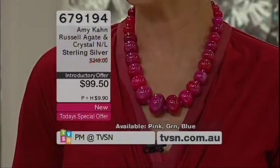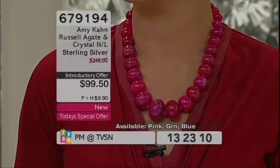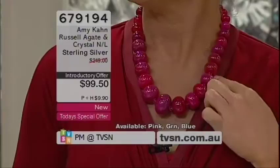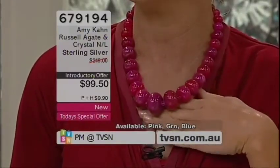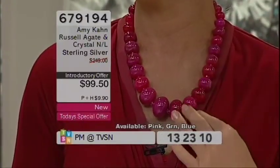Look at the stunning and gorgeous pink color, 679194, against this dress, I know. But, I mean, I love the graduation of the actual beads themselves. I tell you what, this piece feels so organic on the neckline, and it has, as you said, Amy, this wonderful organic feeling to it.